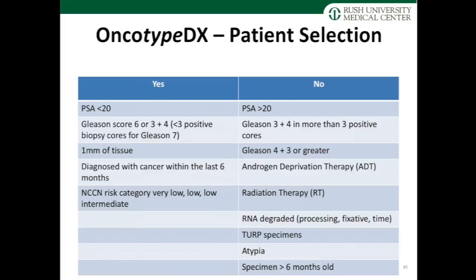You can't order this test if they've already been treated with androgen deprivation therapy or radiation therapy, or if their RNA has been degraded. Can't order it on TURP specimens, or specimens greater than 6 months old. If there's any atypia, I should say, you can order it with atypia, but they have to have a positive core as well.